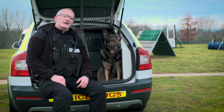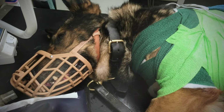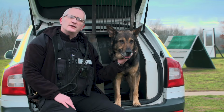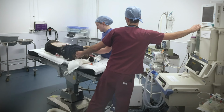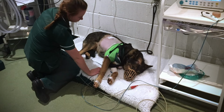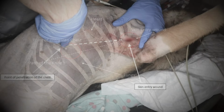Finn put himself in the way of that thrust of that knife, and in my mind undoubtedly saved my life. Backup then arrived and I was able to tend to Finn and find out the extent of his injuries. I figured that I may only have a few seconds left with my best mate. And a colleague drove us on blue lights to the vet where we set about trying to save his life. Finn's injuries were severe and life-threatening. The knife had an entry point just up underneath his armpit, very narrowly missing his heart.